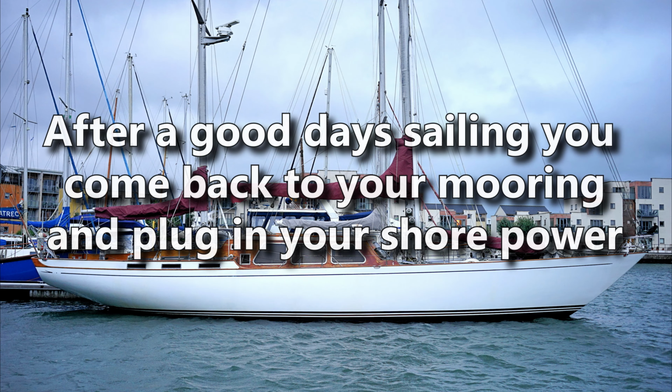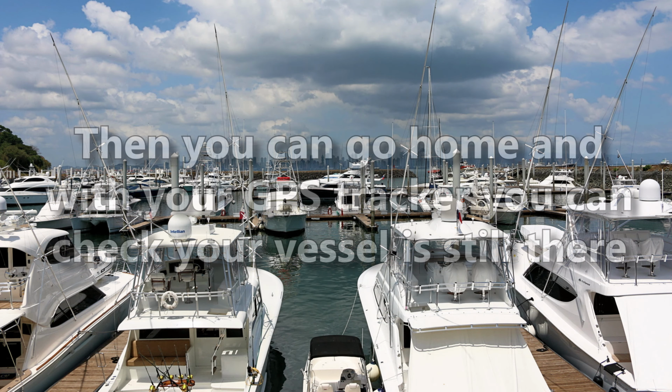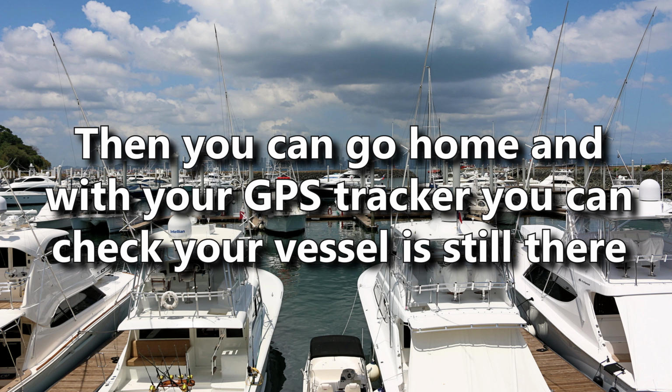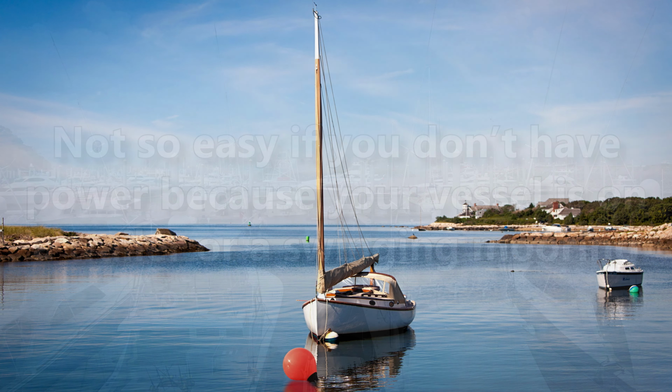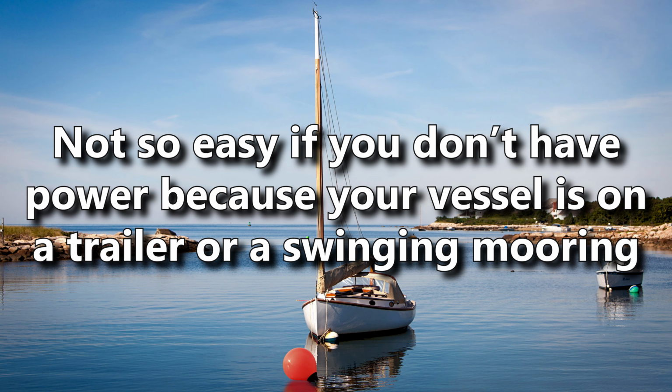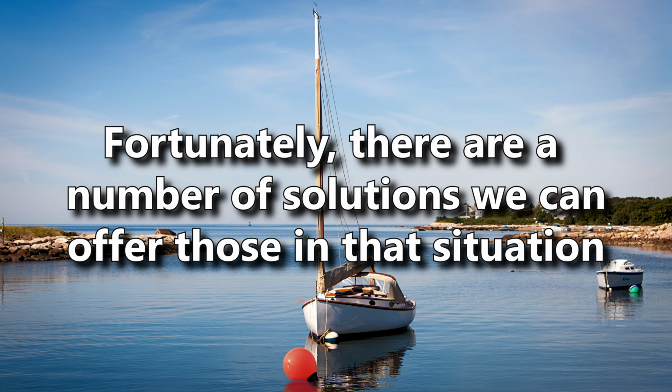After a good day's sailing, you come back to your mooring and plug in your shore power. Then you can go home, and with your GPS tracker you can check your vessel is still there. Not so easy if you don't have power because your vessel is on a trailer or a swinging mooring. Fortunately, there are a number of solutions we can offer those in that situation.